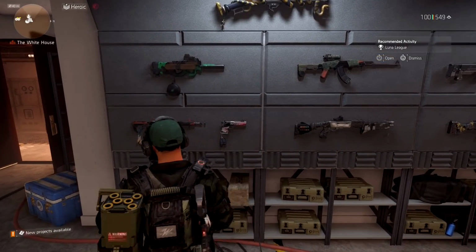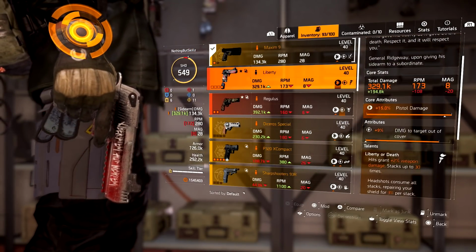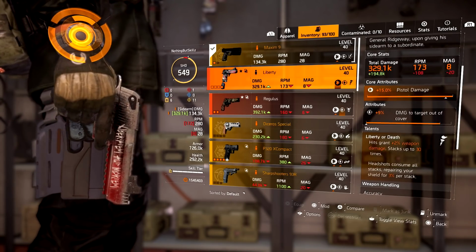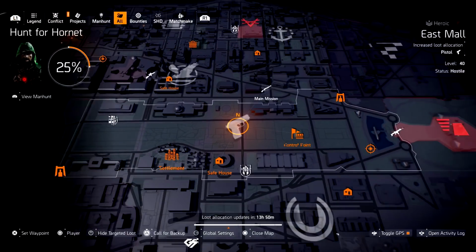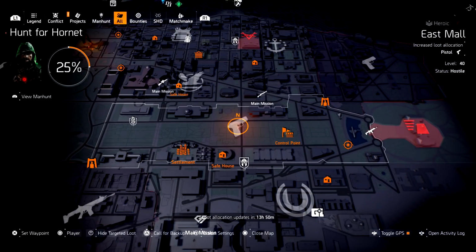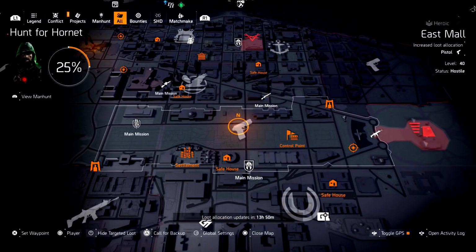Now the Liberty is another quest item. This is one that you do have to get all the parts for before it will drop in the targeted loot pool, unless they change this. But as of right now, you must have it first. Once you have it, you can farm them in the open world. Just look for the symbol, and that's where you'll be able to get another one. So if you're looking for another Liberty, just look for the pistol symbol in targeted farming, and that's where you will be able to get this bad boy.